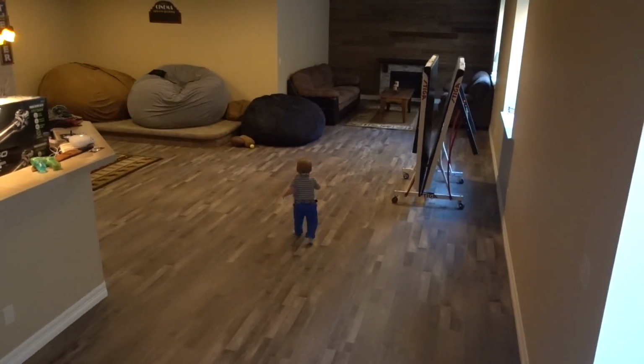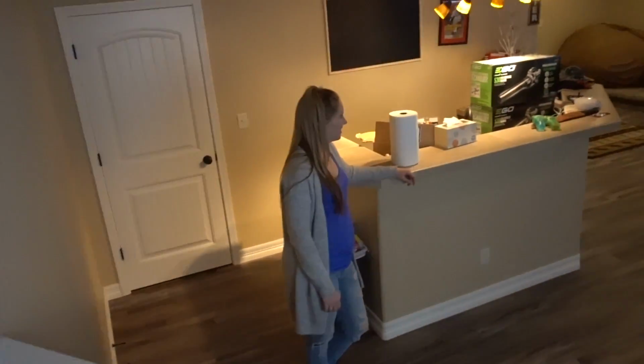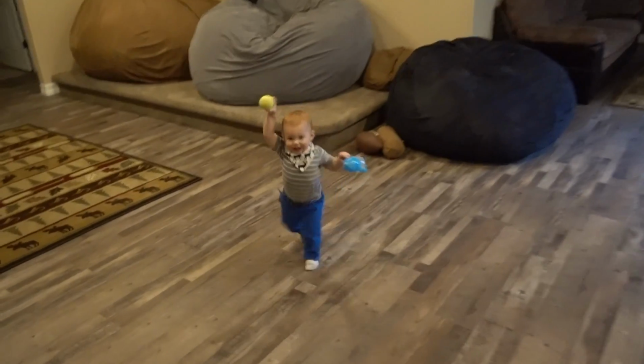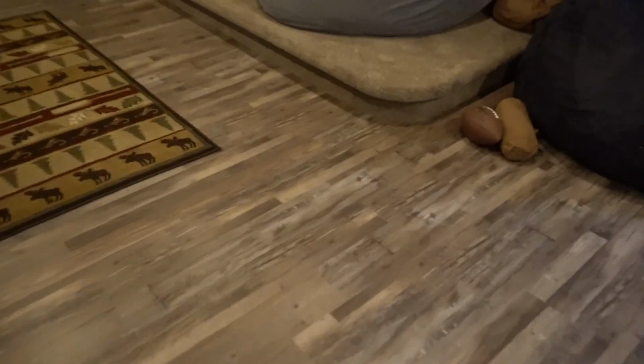Wow. You so happy? It looks like a new basement. It is a new basement. And before this used to be wood, but now they put carpet on it and it looks way better. Let's get a close up, guys.